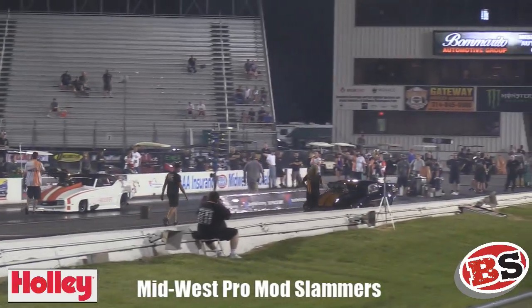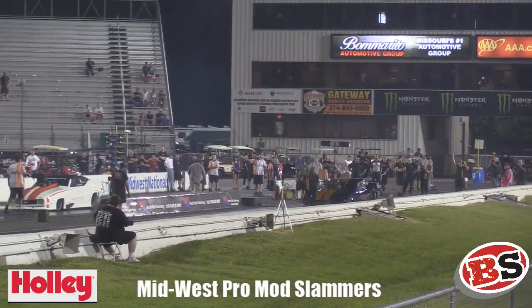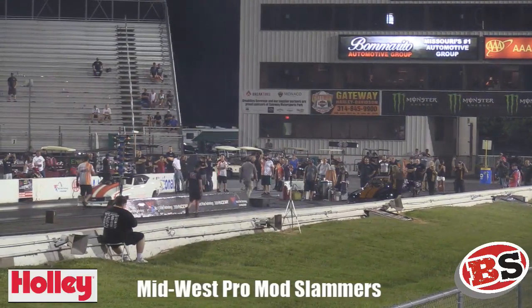Ricci from Roselle, Illinois. The 69 Camaro with Alan Johnson power. Tommy Cunningham with the 67 Mustang with Brad Anderson power.